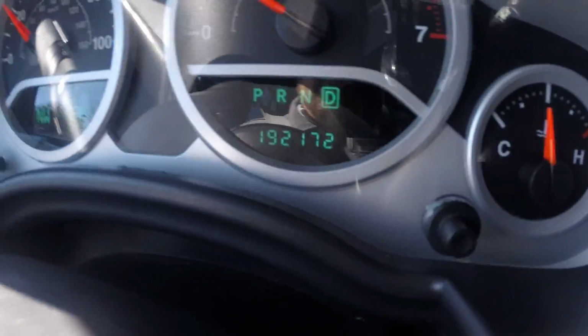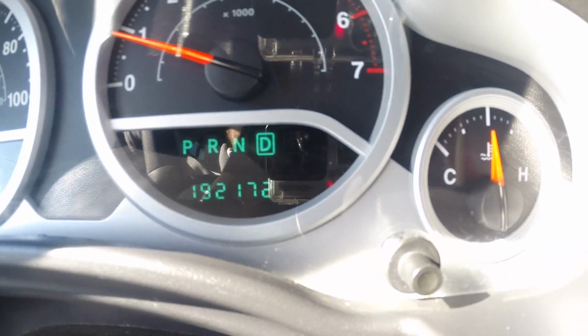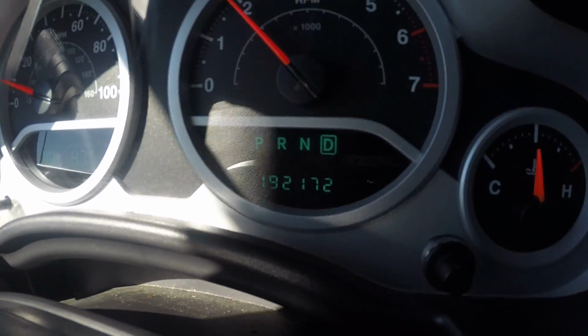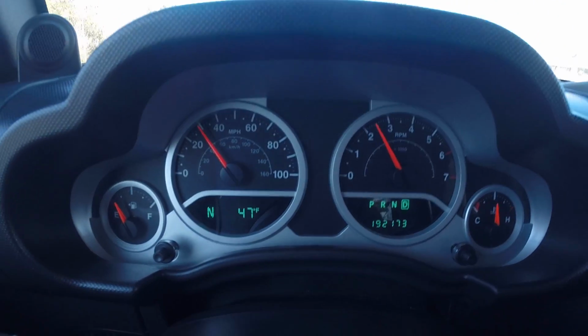The little readout here behind the miles, it'll change and tell me that an oil change needs to be done. I will in fact do a brand new oil and filter change, have that light erased, so you will have a brand new fresh oil change if you're the purchaser of this vehicle.